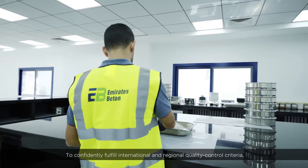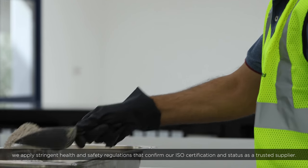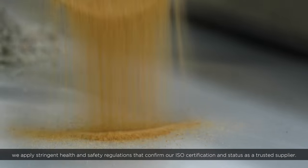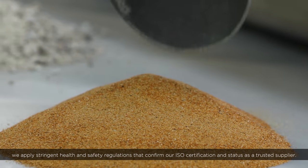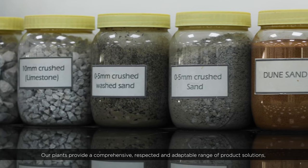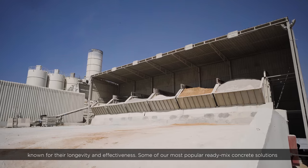To confidently fulfill international and regional quality control criteria, we apply stringent health and safety regulations that confirm our ISO certification and its status as a trusted supplier. Our plants provide a comprehensive, respected, and adaptable range of product solutions known for their longevity and effectiveness.